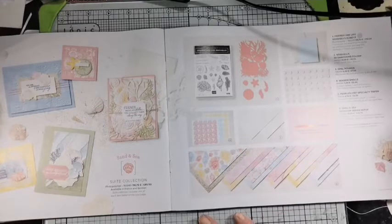So this first of the products that I haven't played with yet, that we are going to play with together, is called the Sand and Sea Suite. Let me just see if I can share that.